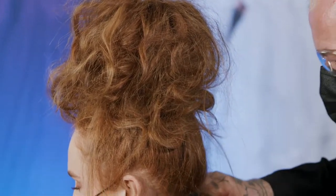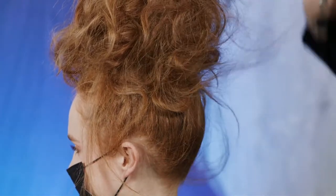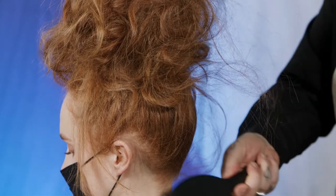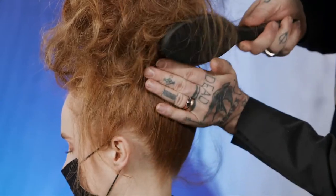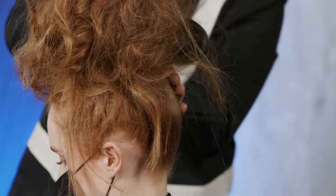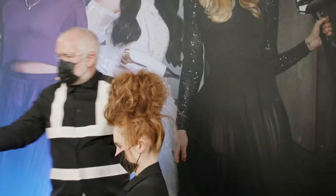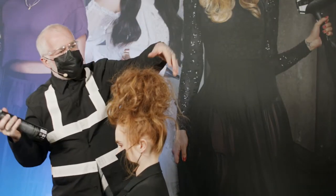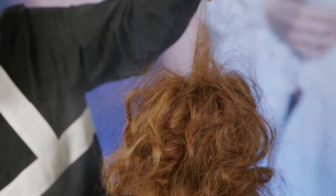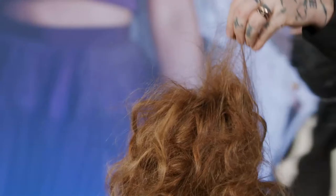And again, just to tidy up, a little bit of product. So what I've done is I've sprayed Perfect Ending onto my dressing brush. You can see around the edges how I then can just clean up that edge of the hair, but I've got this really beautiful, soft, feminine tousled movement. And again, I'm just going to gently pinch some of this hair out.